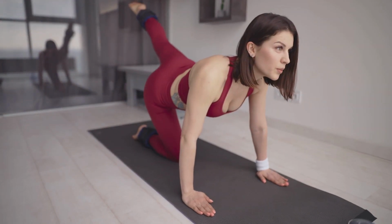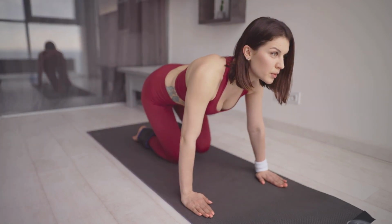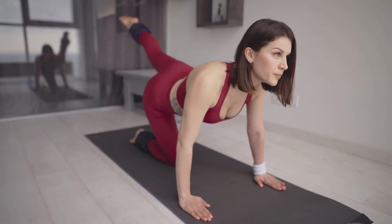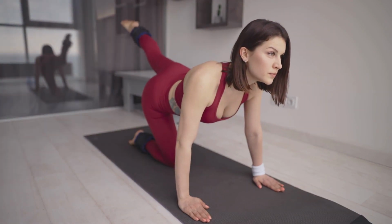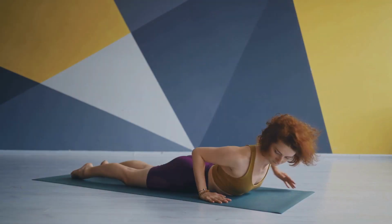First, lie flat on your back on a mat with your arms by your sides and your palms facing down. Extend your legs fully out with a slight bend in your knees. Lift your heels about 6 inches off the floor. This is your starting position.